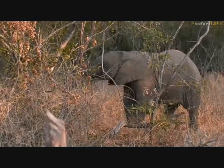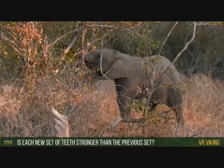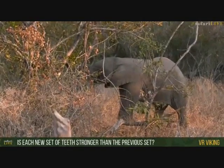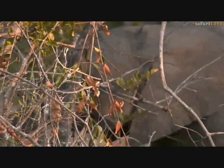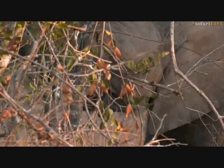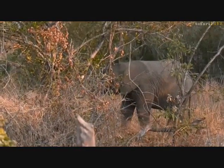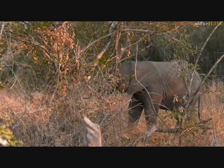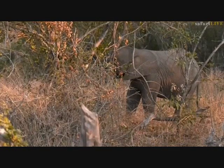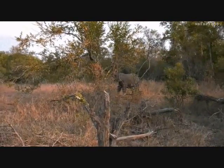VR Viking, you're wondering if the newer teeth are going to be stronger than the next ones. Well, I suppose yes. It's just like us, we get our milk teeth that eventually become wobbly and then we don't use them after a little while. It's the same for them. After their teeth have been worn down and a particular set is no longer useful because they're not able to grind the food as much as they were earlier on, and it's just going in the same way that they broke it from the branch of the trees, because they cannot break it down into smaller pieces, the newer ones are going to come and they're going to have more ridges, and it's just going to be better for the elephant all throughout.